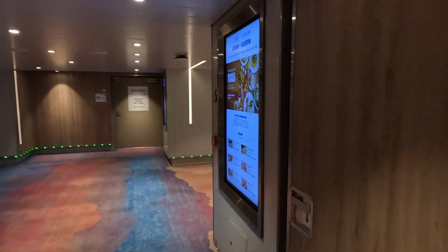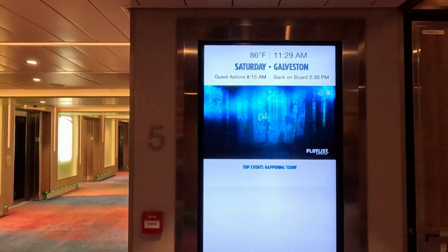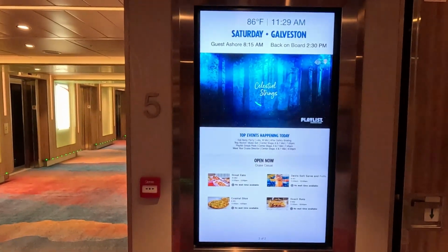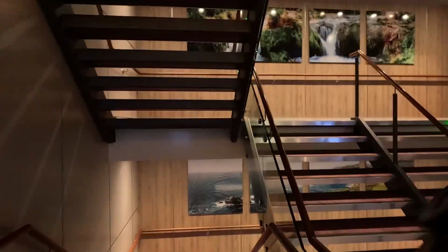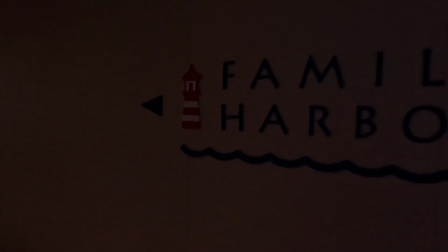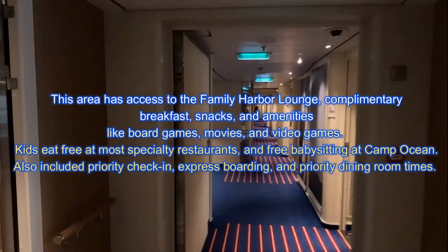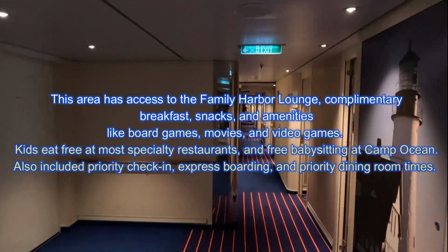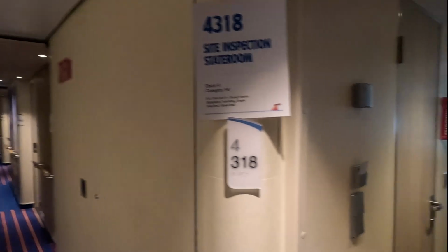I'm going to go and see 2 rooms on deck 4. So here is the shows, the top events and everything. Okay. Now let's go on down to deck 4. We have two more cabins there, which are in the Family Harbor Suite. So here's your Family Harbor. Let's go down to 4318 real quick. Still in the Family Harbor. So here's 4318. This is an FE category.